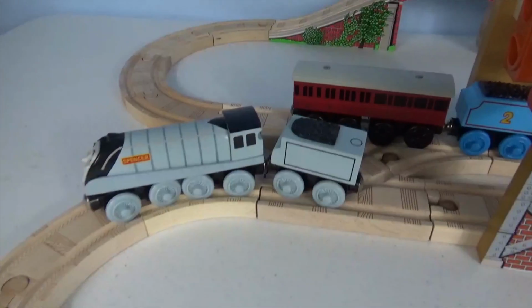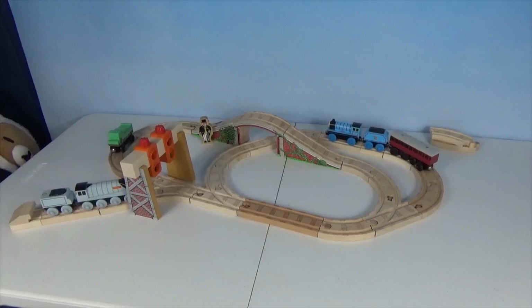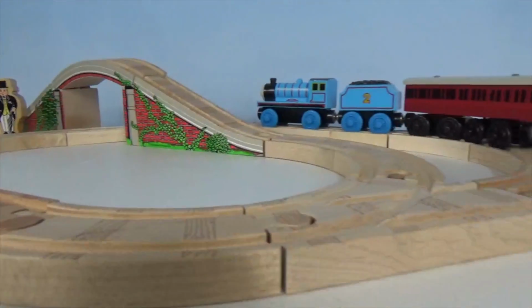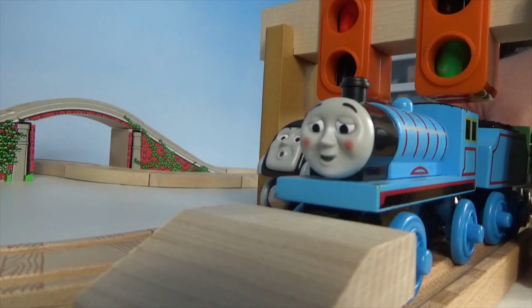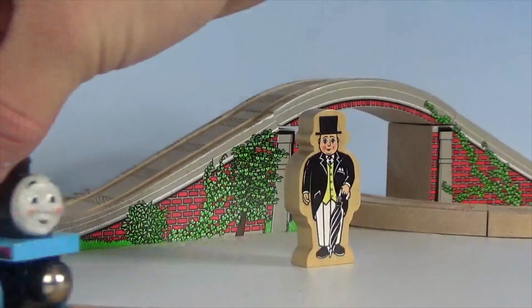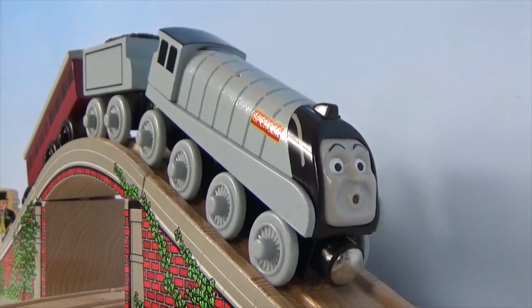And for it being an intermediate set, it gives tons of creativity for the average Wooden Railway fan to do something totally different and think outside of the box. Overall, I really love this set. While I wish there were some more smaller accessories that could have made this set pop out, I for one have a fondness for this set.